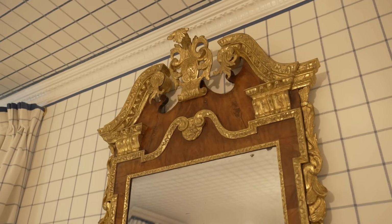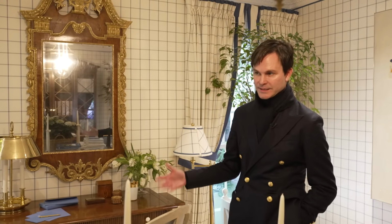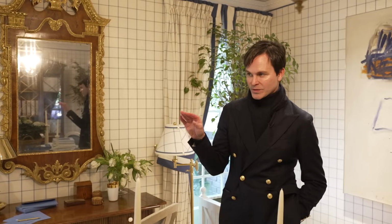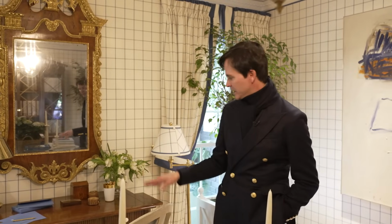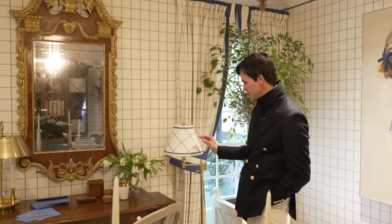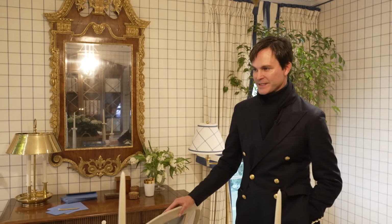I think this room depicts, it's a small room, but it also depicts the classic sensibility and a traditional sensibility. And it's just full of details. Beautiful trims, you'll notice on the chairs and on the lampshades that we took the window pane and did it on the bias. There's beautiful cords and welts. There's just beautiful details. And I think the women of Dallas love details, and they love that the little things make a big difference.